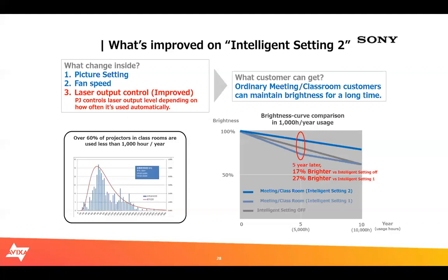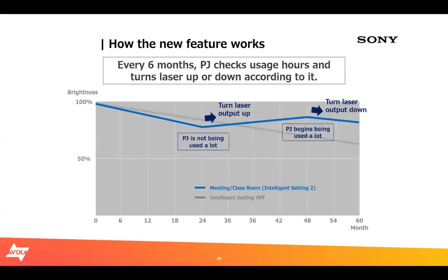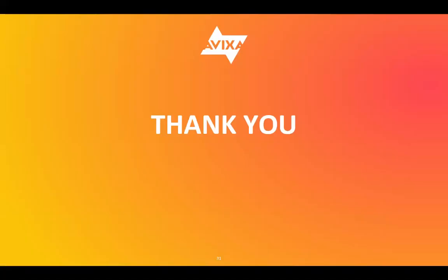Another question: how many times longer than regular lamp hours? So I guess they're asking what is the longevity of the laser versus regular lamps? Yeah, 4 to 5 times longer. Lamp life has improved over the years, and projectors were getting probably around 4,000 hours out of it. Our laser light source is rated for 20,000 hours to half brightness. So that's approximately 5 times the lifetime of a lamp.